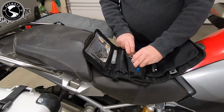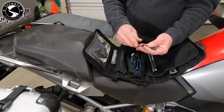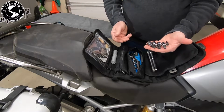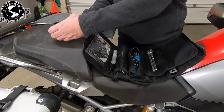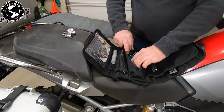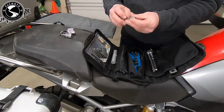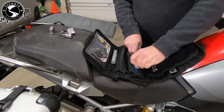So I've got Torx here, T25, T30, T40, T45, T50, so everything you need to do maintenance on your motorcycle. I've also got, there's one more bit, I've also got sockets, so a 17 millimeter is what I need to remove the axle. This is also a 13 millimeter, which is very common.